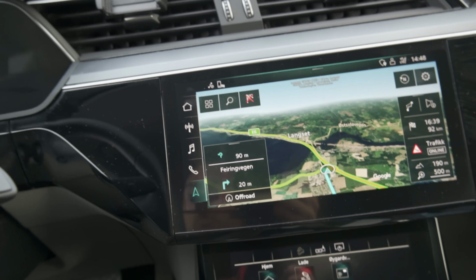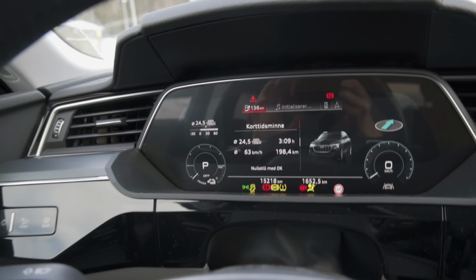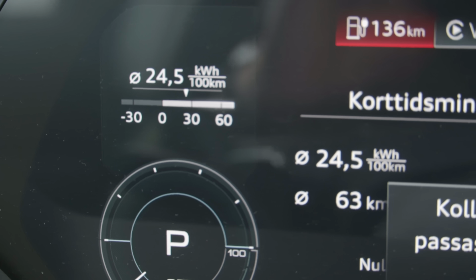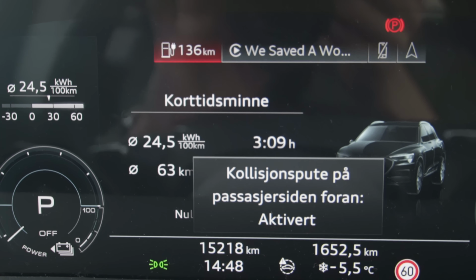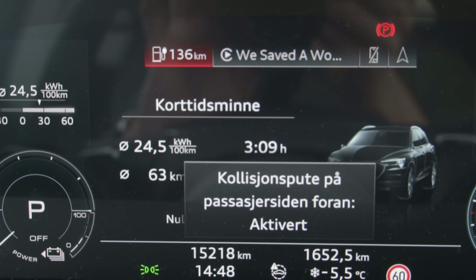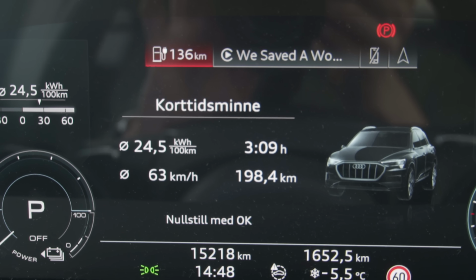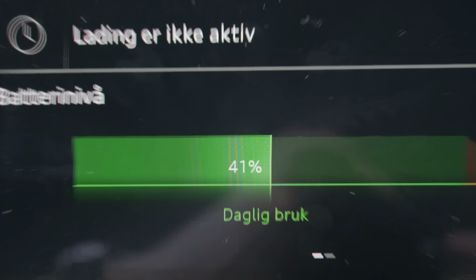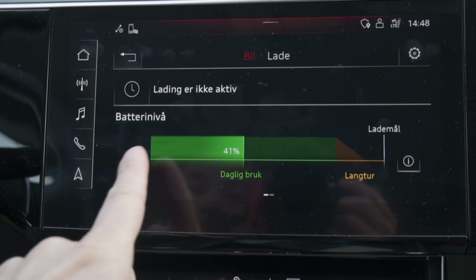Before that guys, let's turn on the ignition. Look at that, 24.5 kilowatt hours per 100 kilometers. Our average speed, you can see there, is 63 kilometers an hour. And we have been on the road for 3 hours and 9 minutes, 198.4 kilometers. And also our state of charge, 41% state of charge.